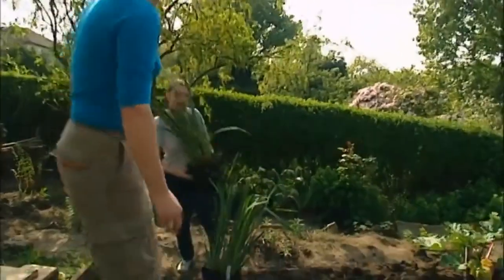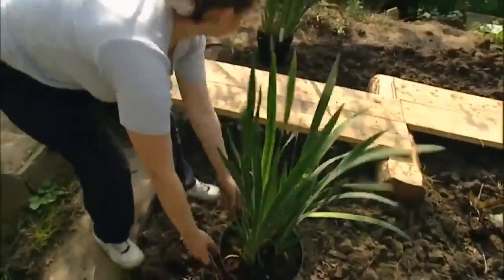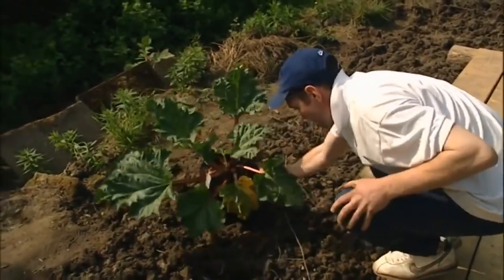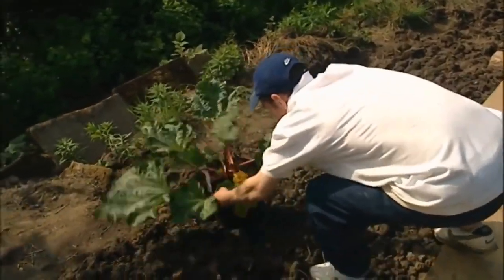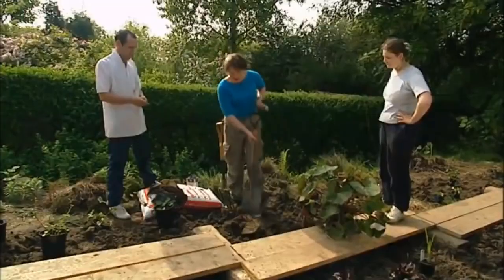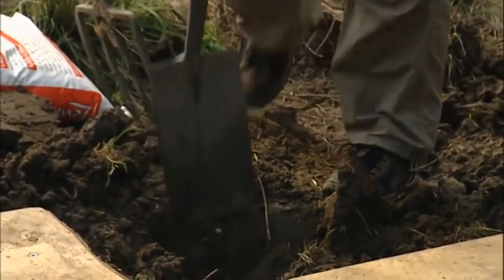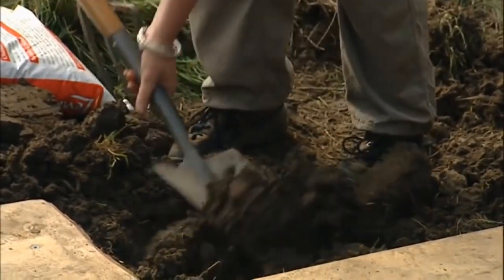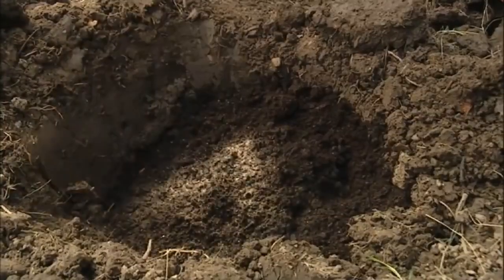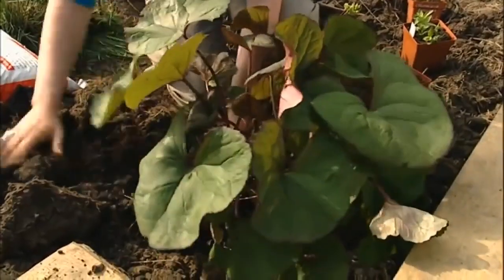We have to resist the temptation to place things too near the boardwalk, or it'll soon be submerged beneath foliage. This is ornamental rhubarb, and it'll soon be enormous. Fab. Now for my favourite bit, the planting. We'll start with that ligularia. Because these are marshy plants, bog plants, you still plant them in the same way as you would a normal herbaceous perennial or a shrub. Dig a hole, stick your compost in, add some bone meal or fish blood and bone, stick your plant in, water it, watch it grow.